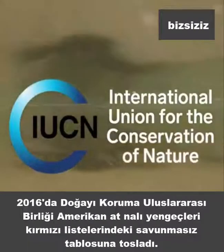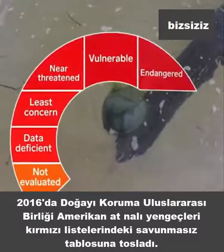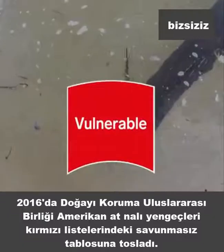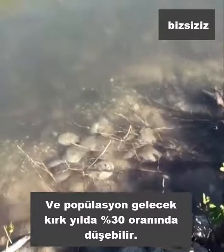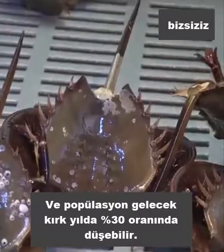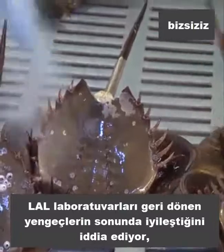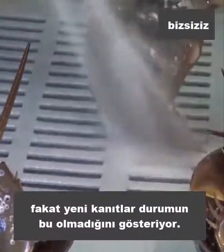In 2016, the International Union for the Conservation of Nature bumped the American horseshoe crab up to vulnerable on its red list, one step below endangered. And the U.S. population could keep falling by as much as 30% over the next 40 years. LAL labs claim that the returned crabs eventually recover, but new evidence suggests that's not always the case.